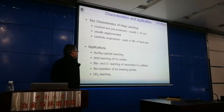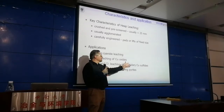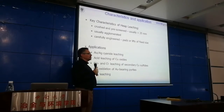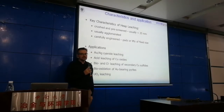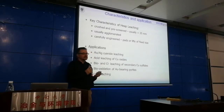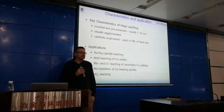Applications, as I already mentioned, are copper and gold cyanide leaching. That's where it historically originated. Then acid leaching of copper oxides, and bio and chloride leaching of secondary copper sulfides. So copper oxide is now a very common application of heap leaching, particularly for low grade materials, because it works really easily and works really well. Copper sulfides are a little bit more problematic. You need to create an oxidative environment.